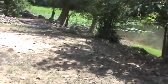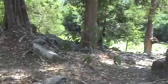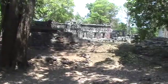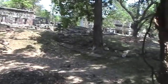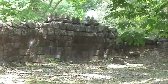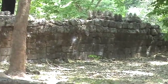It's filled in with lily pads that once in a while probably spout forth some really beautiful flowers. But notice, here's the moat. As I pan around, it appears that there's an inner moat also. So you see, this would have been a side entrance, and you would have come across a causeway across the moat, inner moat here. Here we see some outer wall with lingas still on it.